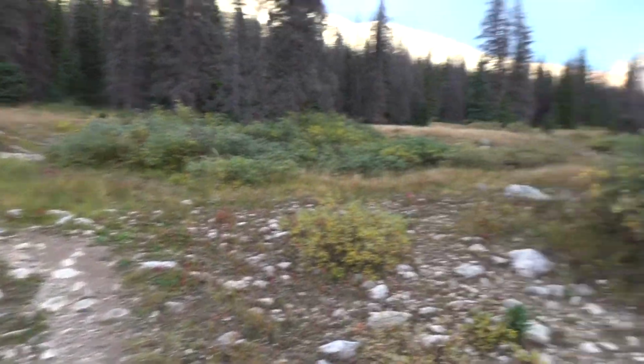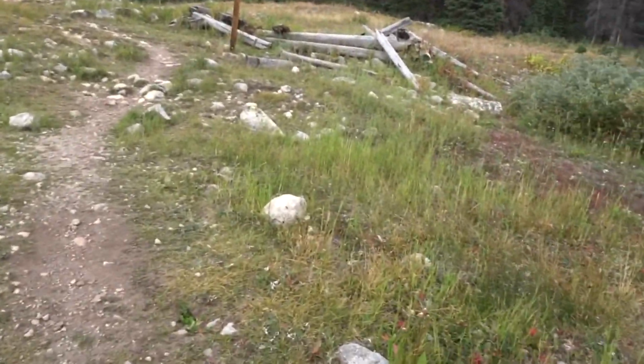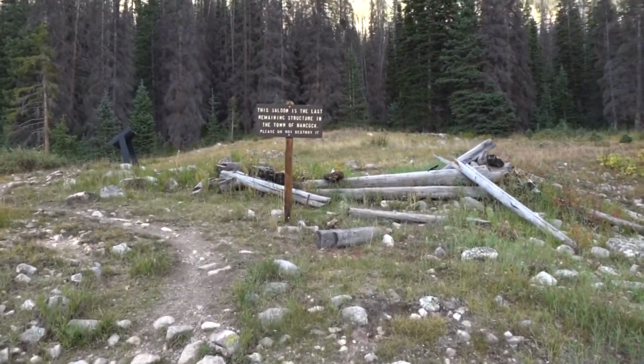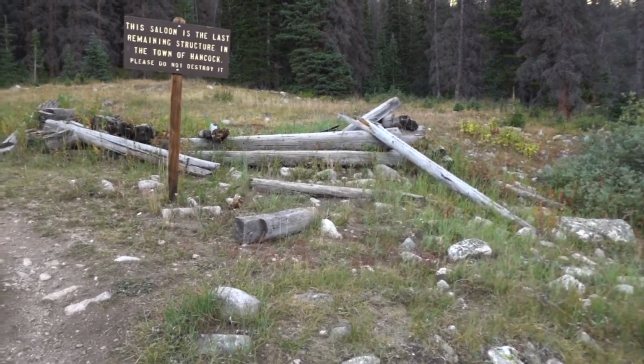We made it to Hancock. We didn't even say we were going to Hancock. No, we just started driving and thought, let's go. This saloon is the last remaining structure in the town of Hancock. Please do not destroy it. That looks like they did.